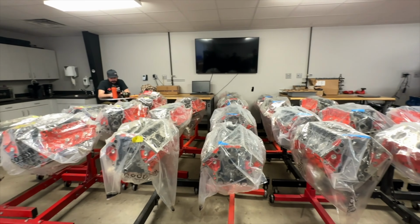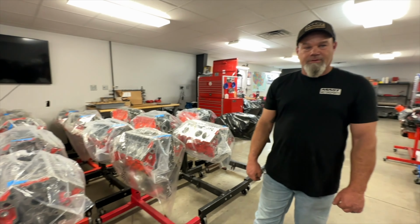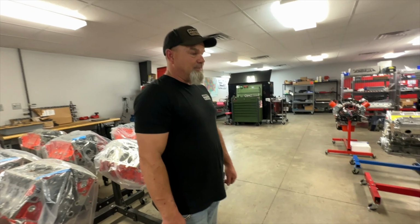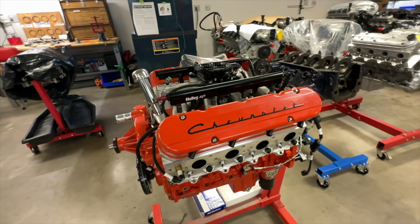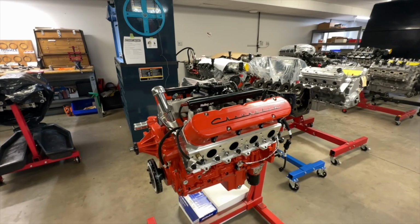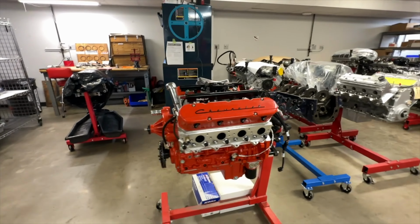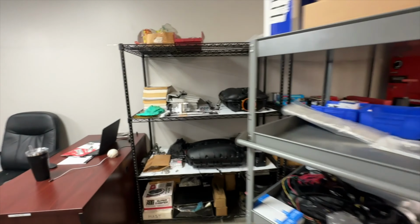With supply chain concerns, it may put a damper on getting some stuff done on the same time frame that we're wanting. But this one is pretty set up, going into a '66 Chevy II. We wanted a little bit more traditional flavor to it. The manifold I was talking about, is this in the back here?